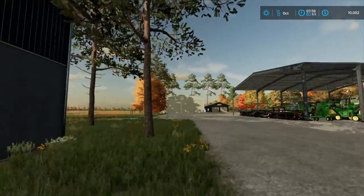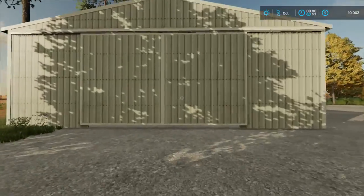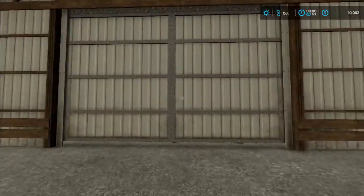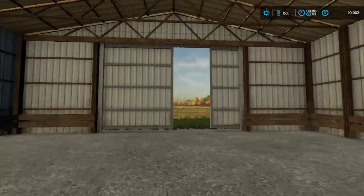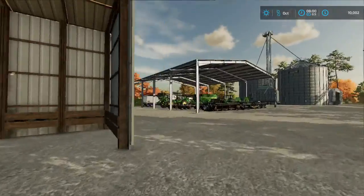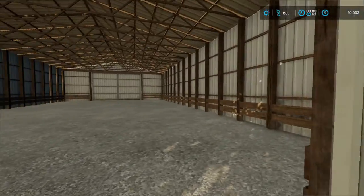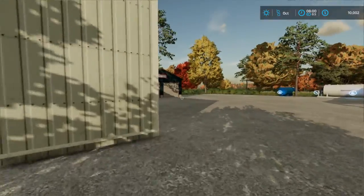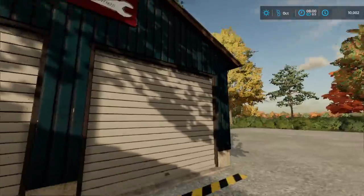And then we put some trees down, made it look a lot nicer. Then we got this huge American shed with the white trim. Huge. And then we got a back door, but that heads out to the field, so we'll only use this just in case this one breaks or something. Actually, we should probably keep these open, because I'm gonna have to put the tractors away and stuff. And then we got our repair shop for when vehicles break down.